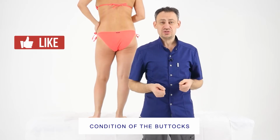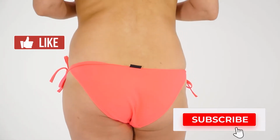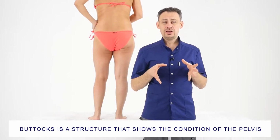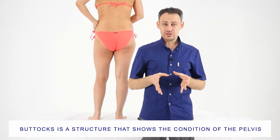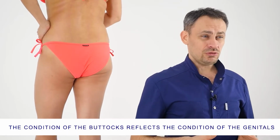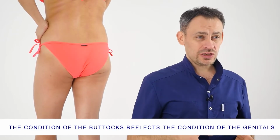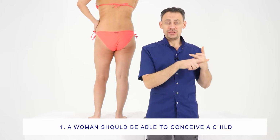Today we will talk about an important topic, imperfections in the buttocks and how to deal with them. The pelvis and the buttocks in particular are extremely important for procreation, and the buttocks can tell you a lot about the state of your pelvis. If the pelvis is in poor condition, then the buttocks will follow. Moreover, the condition of the buttocks reflects the state of the reproductive organs. In both men and women, if there are problems with the reproductive organs, it will also affect the condition of the buttocks. Our discussion today will specifically be focused on women.